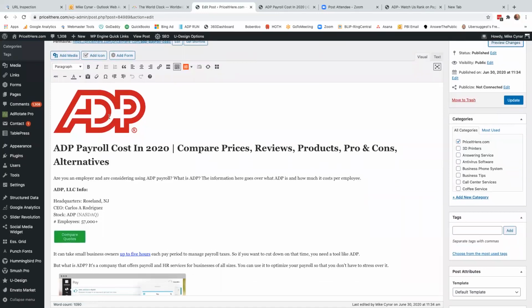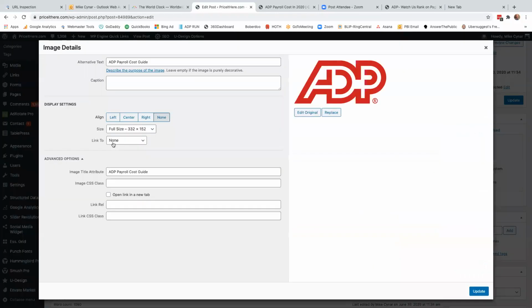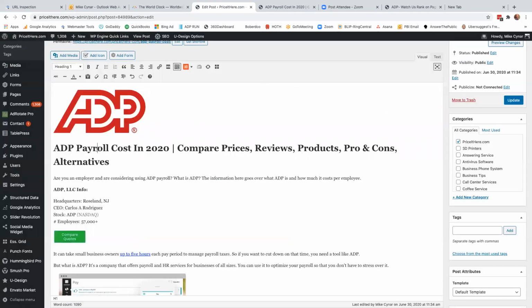Here it is. You'll notice all the images. Click on that. They have ADP Payroll Cost Guide. They've got alternative text, and they've got image title attributes. As we scroll down, this right here is called a header one, an H1 tag. Every page should have one H1 tag, and it should be extremely close, if not identical, to the keywords that you're trying to rank for.